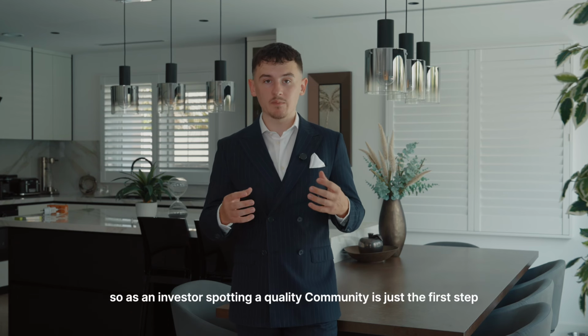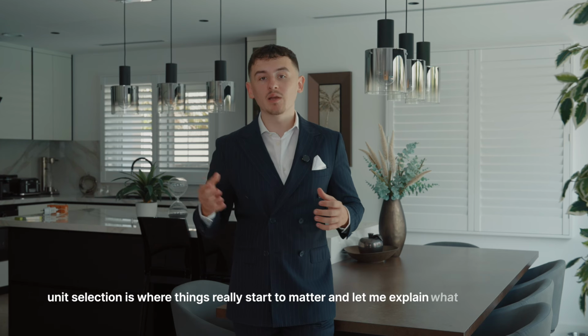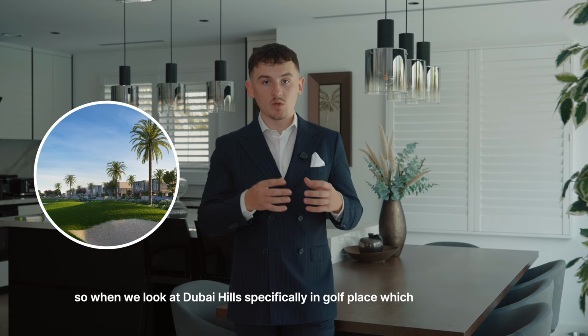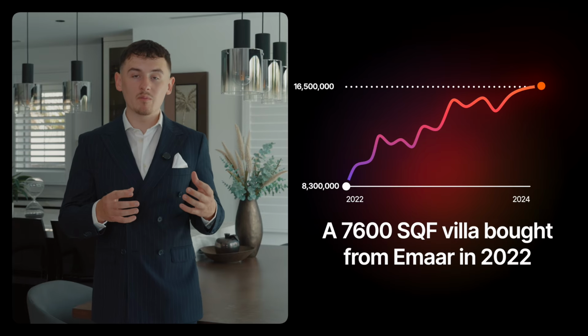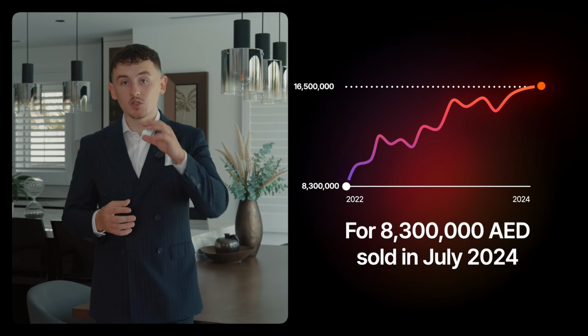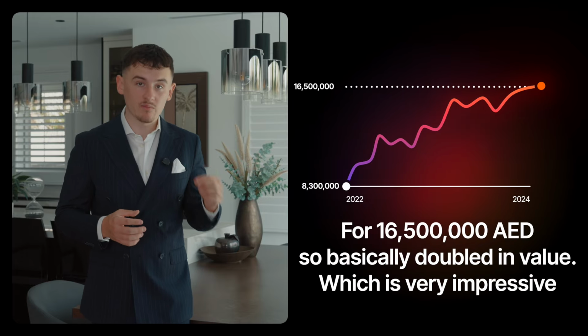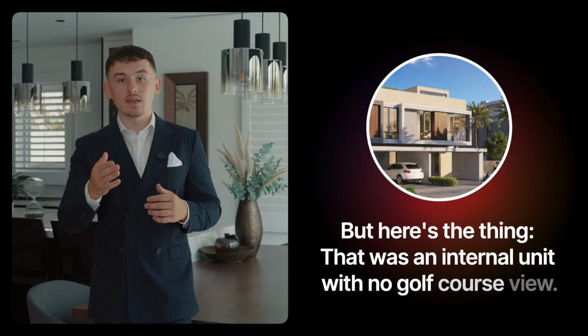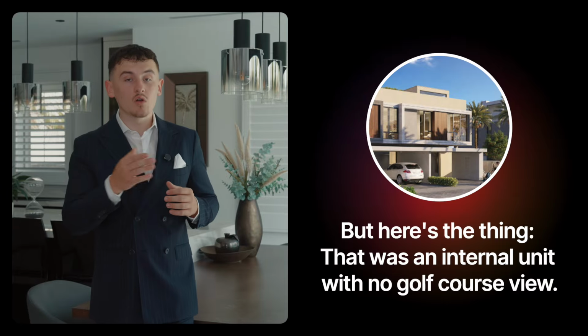But as an investor, spotting a quality community is just the first step. Unit selection is where things really start to matter. And let me explain what I mean by that and actually give an example. So when we look at Dubai Hills, specifically in Golf Place, which is another master community, a 7,600 square foot villa bought from Emaar in 2022 for 8.3 million dirhams, sold in July 2024 for 16.5 million dirhams. Basically doubled in value, which is very impressive. But here's the thing, that was an internal unit with no golf course view.